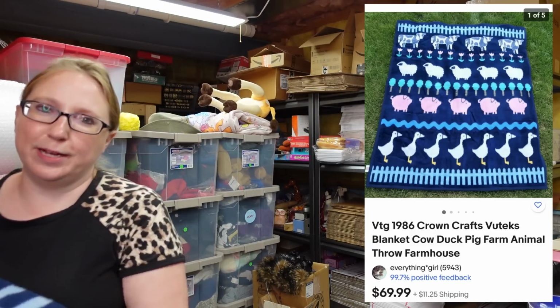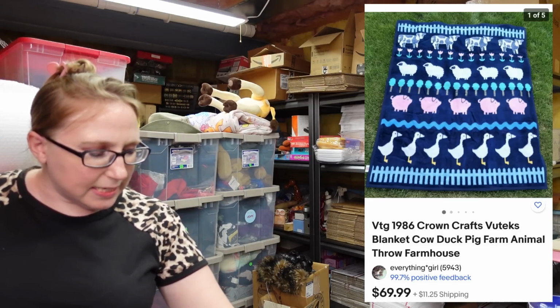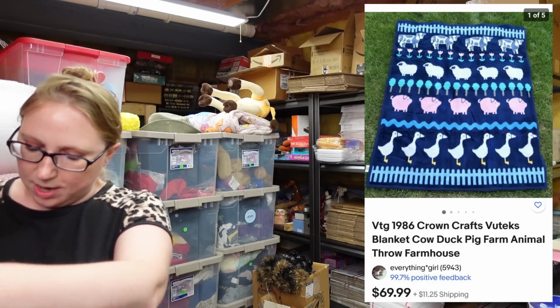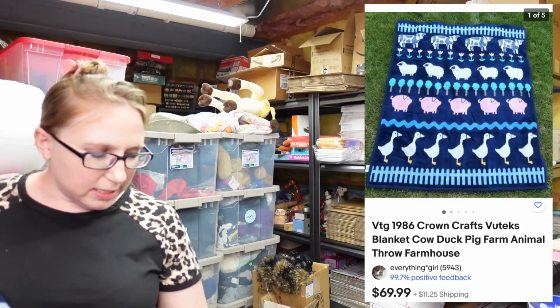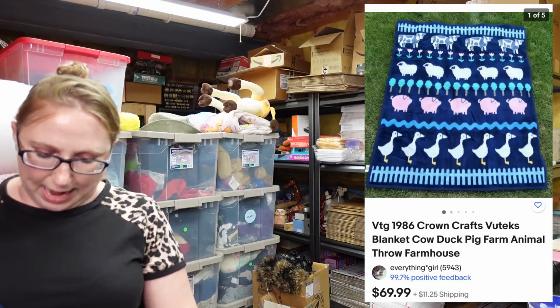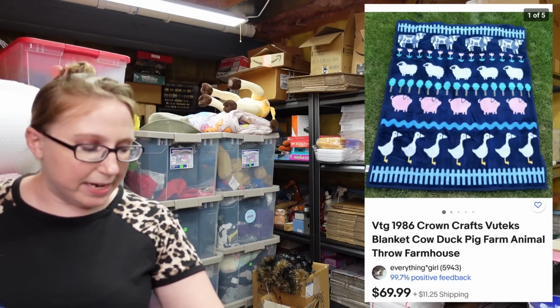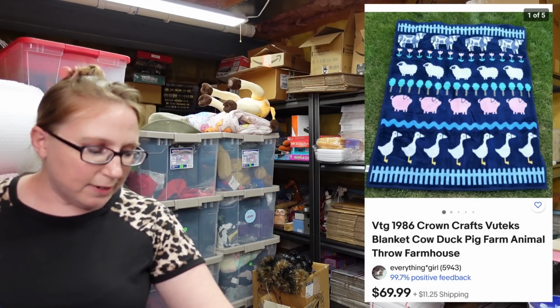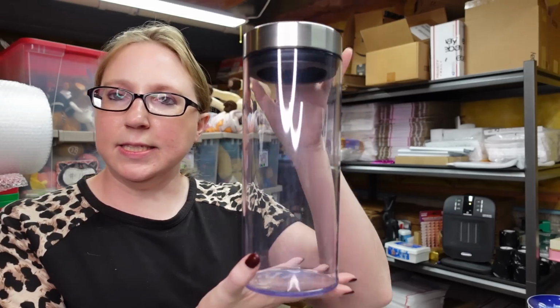Again, I'll show you a picture of it all laid out. This is a blanket that has pigs on it, and I don't even know what all, farm animals. It's by a company called Crown Craft Inc. I paid $10 for this at an auction, and I listed it for a buy it now of $69.99.